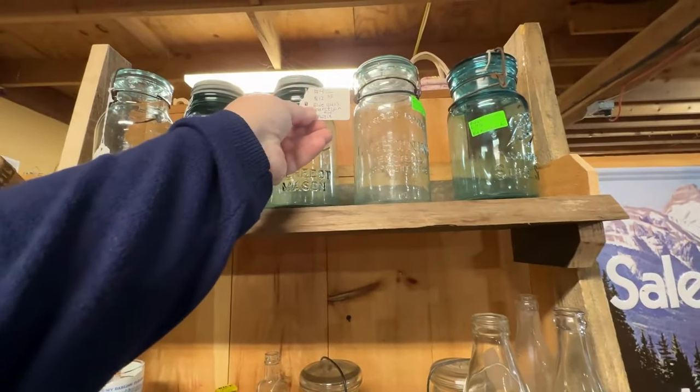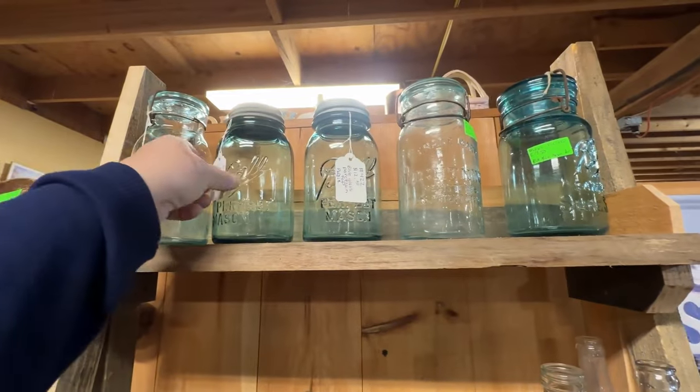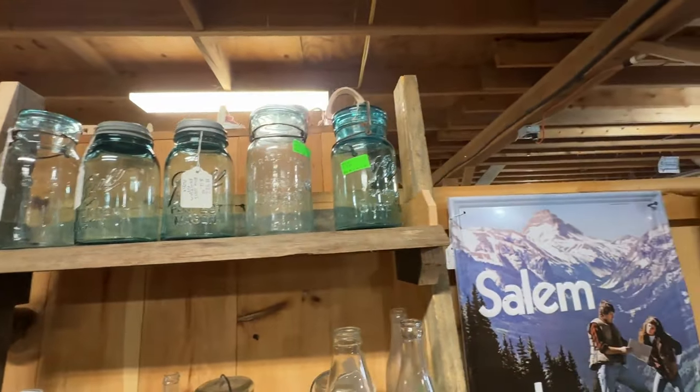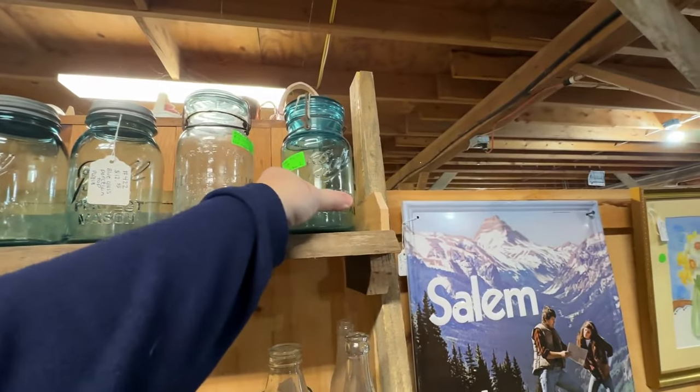Jars, $12, $12.50, $7.50. Well, that one's very blue.